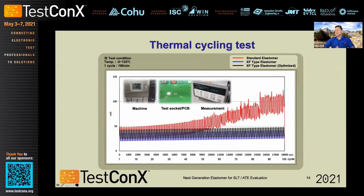Okay, this is testing that we do inside a chamber, right? So we do this for some of our partner companies that have very large programs, thousands of sockets. We build dedicated test PCBs that we can hook up to an automated resistance capture equipment. And we put this inside a thermal chamber, right? So we'll socket several devices, daisy chain devices, and we'll ramp the temperature up and down. In this case, -5 to 125 C. Okay, and one full cycle is 180 minutes, right?